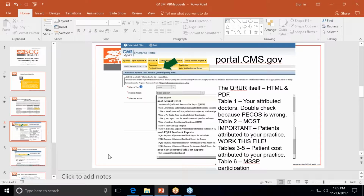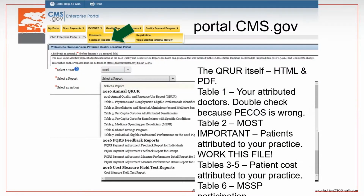And CMS is really good about sending you an email saying, hey, your password expires in 10 days, you need to go change it. Right, so use an email that you actually access and something that you can get to.